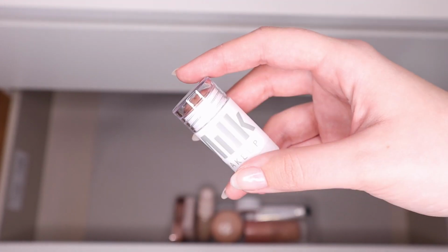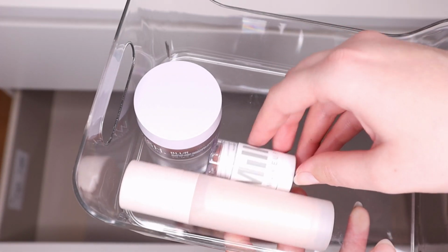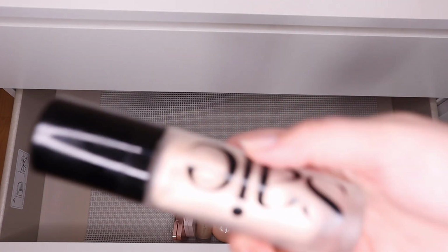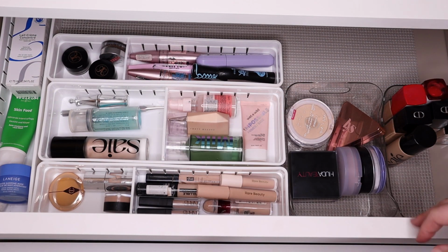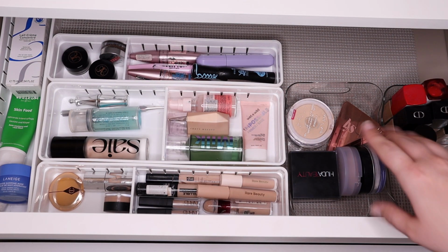I also have this Milk highlighter that I haven't tried yet, so I'm just gonna put it in this container with the things I have not tried yet. Oh, I forgot these Saie Glowy Super Gel, so I'm just gonna put this with my primers. I completely forgot about that. Oh, this looks even nicer now. That's cool.